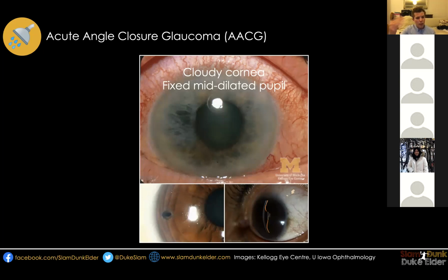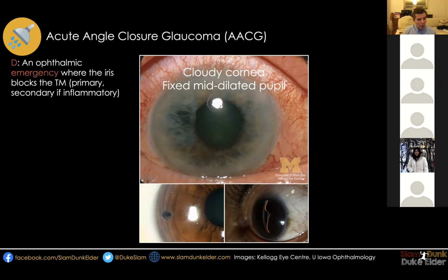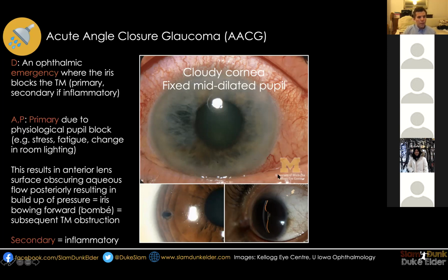So out of the 7 conditions, this is even higher up in your priority list, because how high the pressures are and how severe the glaucoma is will determine how quickly the person might lose vision. And losing vision is absolutely a never event, if that makes sense. If it can be avoided, it should be avoided. It's an ophthalmic emergency. As the name suggests, it's closed angle, and it's usually precipitated, if that makes sense.